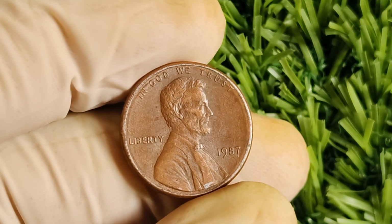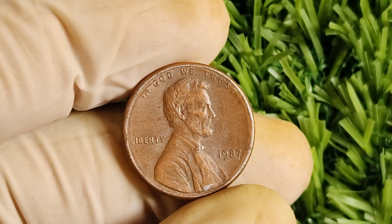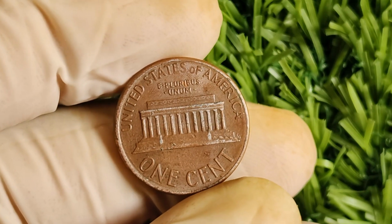Number 3, look for doubled die features on Liberty or the date. Any extra thickness in the letters could mean you've hit the jackpot. Number 4, get it graded. Seriously, don't clean it, don't drop it, don't turn it into a lucky necklace. Just get it looked at by a pro like PCGS or NGC.